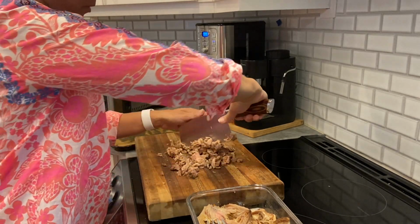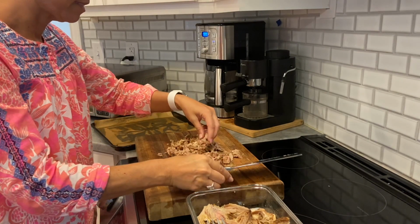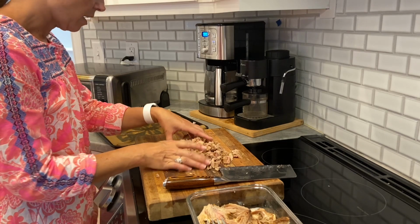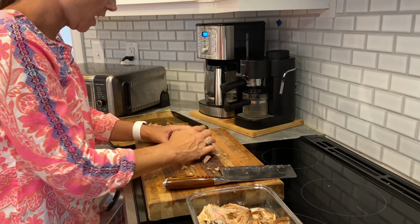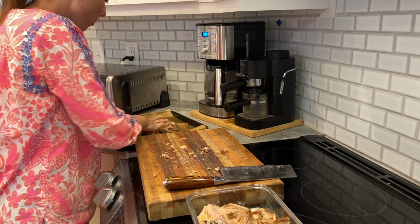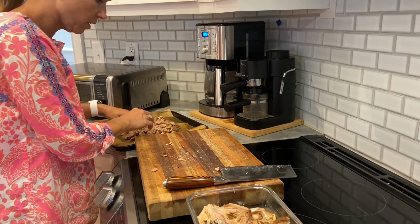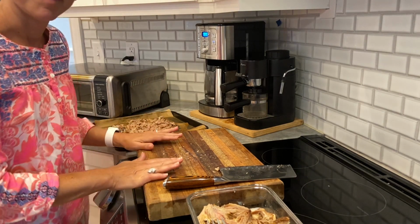So what I'm going to do, and I'll show you guys just part of this. Some of this I'm just going to set aside and put in a container. This right here, I'm going to go ahead and put onto my air fryer tray, and I will be crisping this up for the carnitas, because when you make carnitas, you want to get them really crispy on the tops. They have a little bit of a crunch, so that's what I'm going to be doing.